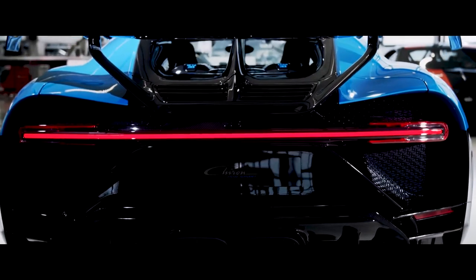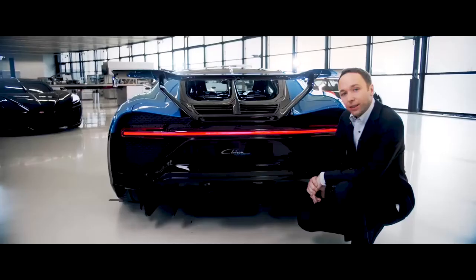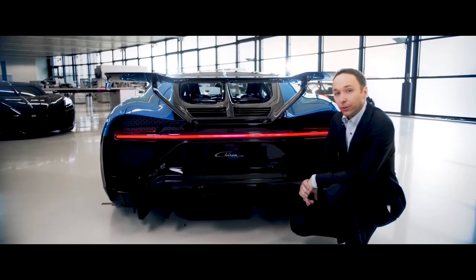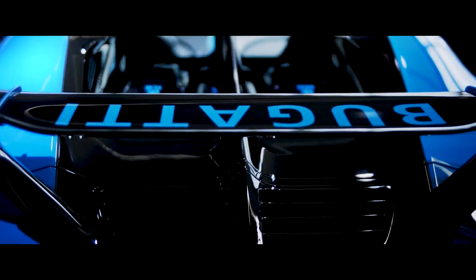Also, we've added a 3D printed titanium exhaust tip that has really thin wall thicknesses and saves the weight where it matters on a mid-engine architecture behind the rear wheels. And all that together is pure agility, pure emotion, and pure sport.